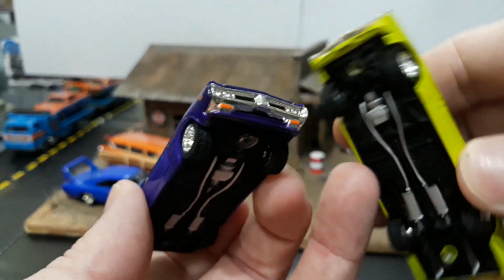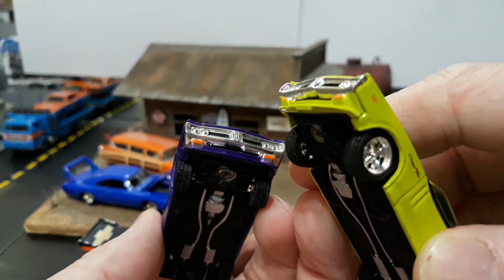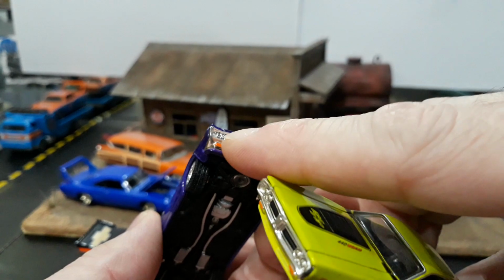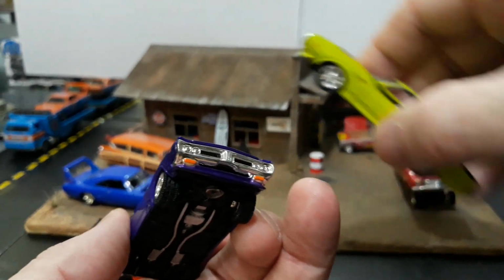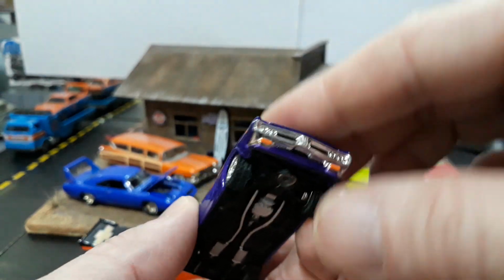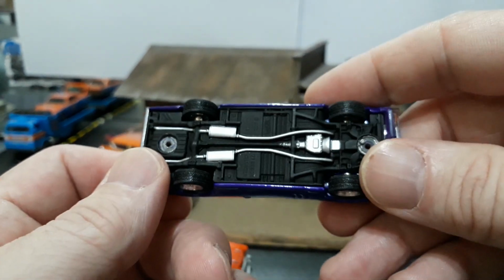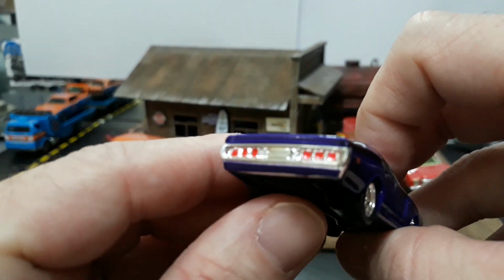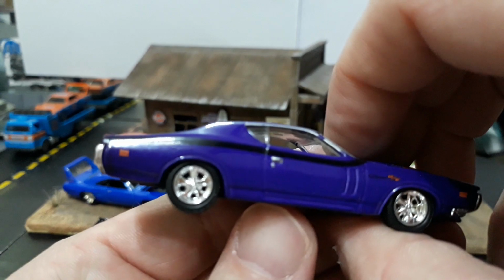This one, on the other hand, they did get the detailing right. They painted it separately. And as I said, this is all one piece. So they took the time to paint that and run it through to be chrome and then paint it. This one they did not do that with. Still yet, pretty cool. Nice detail on the chassis. Beautiful tail light details and tampo details.